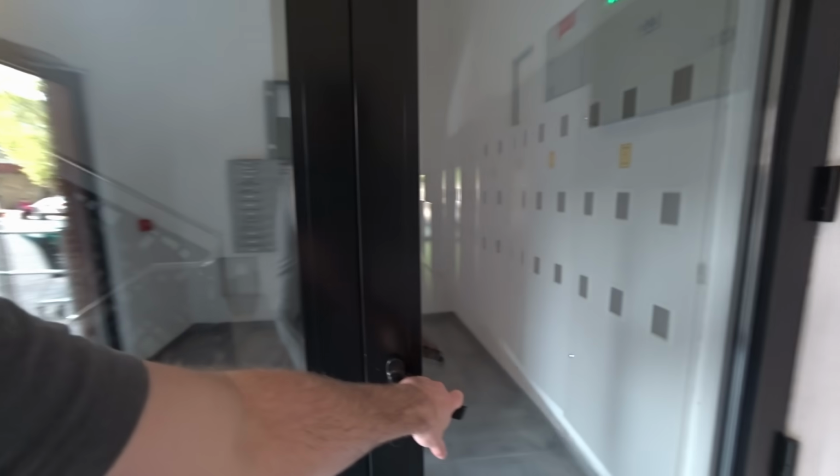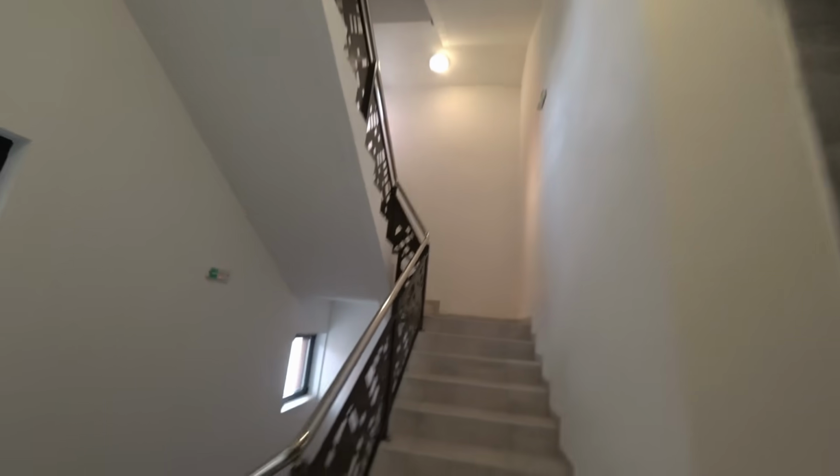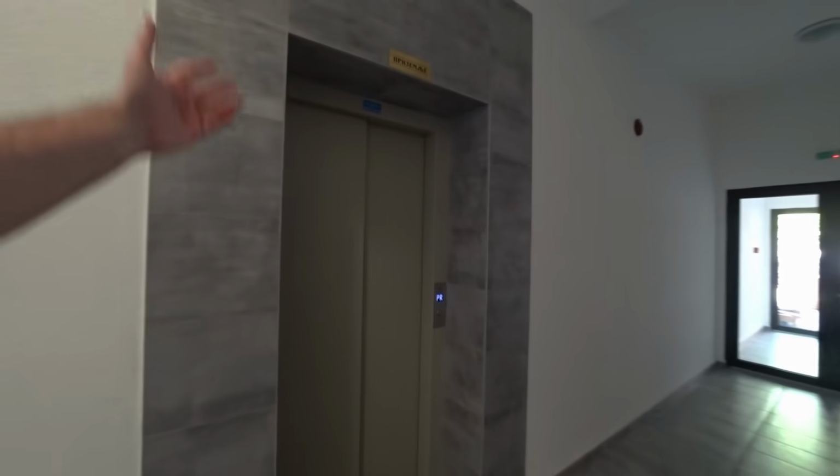And then there's an elevator lobby as well. Not super fancy, but not bad either. All the lights don't turn on until you walk directly underneath of them. And then we have stairs to the parking garage. I'm not going to take you down there, but it does exist. And then here's our elevator.